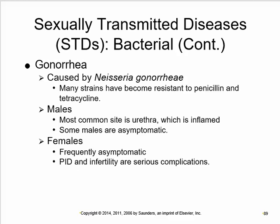Gonorrhea is caused by Neisseria gonococcus. The biggest problem with these is the resistance to antibiotics. Usually the infection is in the urethra in men. Big problem is that some are asymptomatic. In women, it can be asymptomatic. And anything that's asymptomatic is at risk for spreading. And like chlamydia, pelvic inflammatory disease, and infertility are complications to gonorrhea.